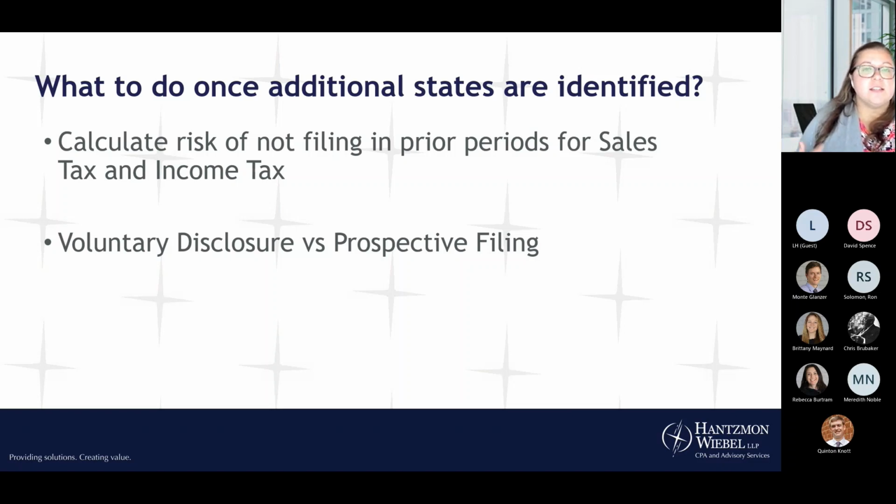And really, this is the client's call to make. We're giving them the resources they need in order to make an informed decision. So if they want to take the riskier option, that's on them. If they want to go super conservative and file in all these states, again, that is on them. We are just the trusted advisors giving them all the resources they need to make that informed decision.